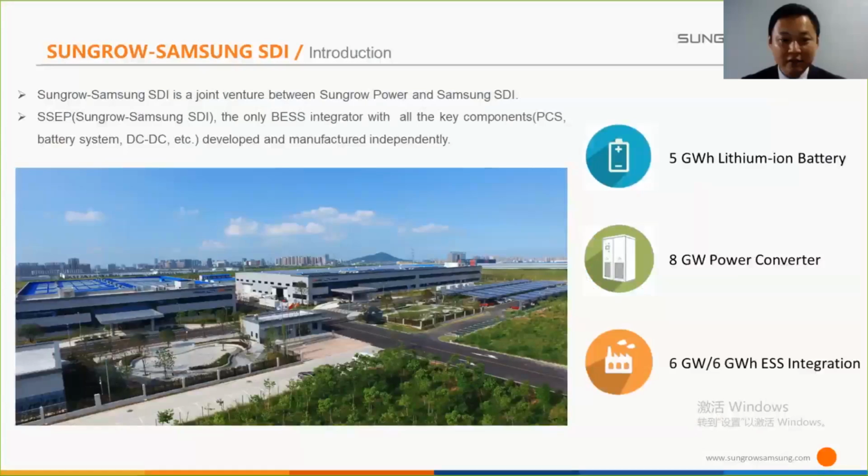Samsung SDI battery has a 3-level BMS: the module BMS, rack BMS, and the system BMS. All the BMS monitor all the battery cell voltage, current, and temperature, and keep all the battery cells and racks balanced. So it has very excellent balancing.